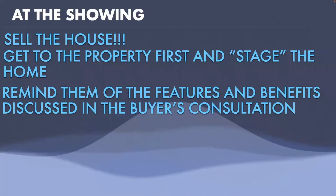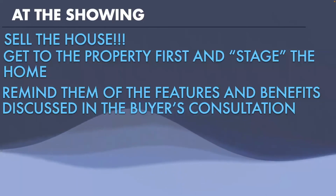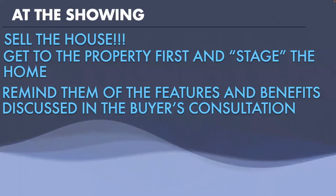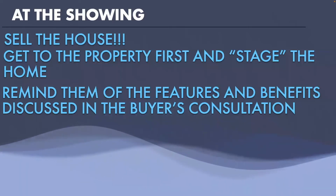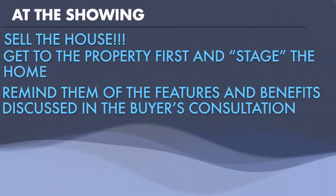Right? You wanted this big backyard. Well, look at this. French doors open to this giant backyard. And look at how it's set up. It's like perfect for what you wanted for entertaining. Remember that pool you talked about? Wait till you see this pool that they have. Right? You know what the features and benefits you've discussed with these buyers are. Now you go in and find out about the property and then remind them as you walk them through.